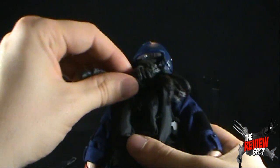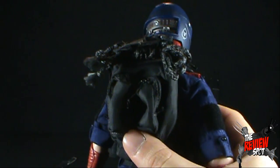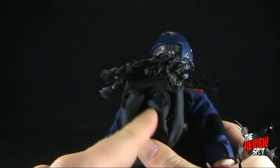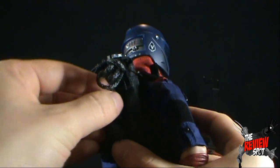Now again, what we could do is you could put the rope partially out of the bag, like so, if you want. You could put the knife in there. You could put the water bottles in the little side pockets here. Again, these zippers will open.